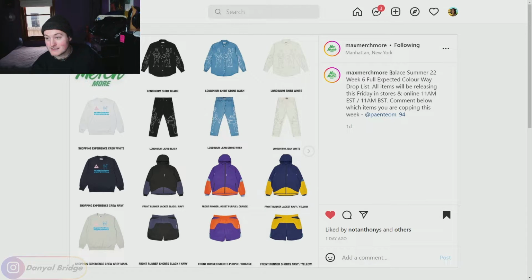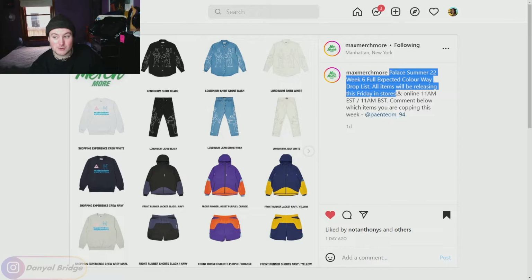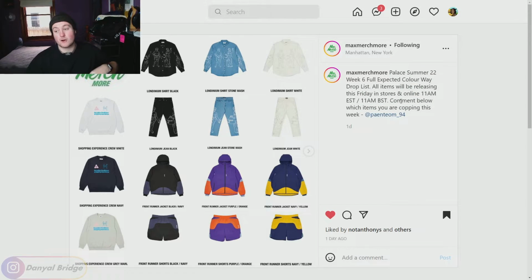So the Palace Summer 2022 week 6 full expected colorway drop list. All items will be releasing this Friday in store and online, 11 AM Eastern Standard Time, 11 AM British Standard Time for the UK. So that's palaceskateboards.com, 11 AM British Standard Time, and then I think it's us.palaceskateboards.com, which will be 11 AM Eastern Standard Time. I cannot remember the URL for the US online store.